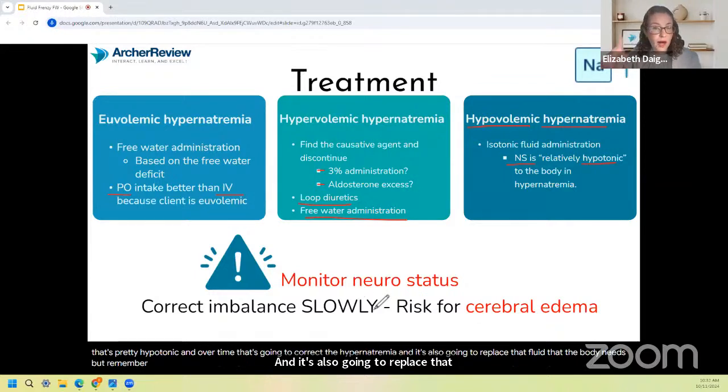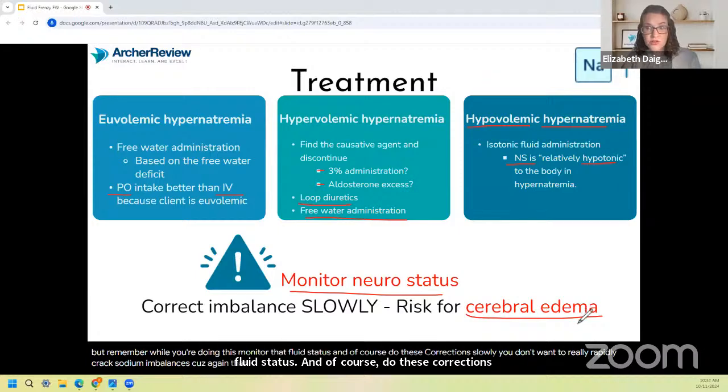But remember, while you're doing this, monitor that fluid status. And of course, do these corrections slowly. You don't want to rapidly correct sodium imbalances because, again, that could cause cerebral edema. It could actually harm your client.